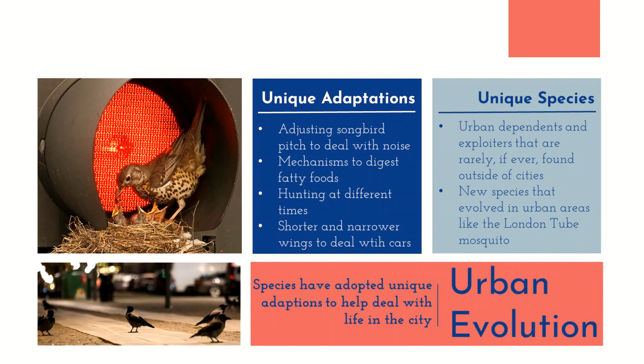And work by Jason Munshi-South and his lab at Fordham University has shown that some white-footed mice in New York City have evolved mechanisms to help them better digest the fatty foods that humans drop in parks and on the street. Some mammals have adapted to hunting at different times to better avoid potential conflict with people, and some birds have developed shorter and narrower wings in urban areas, which makes it easier for them to jump up and get out of the way of cars.